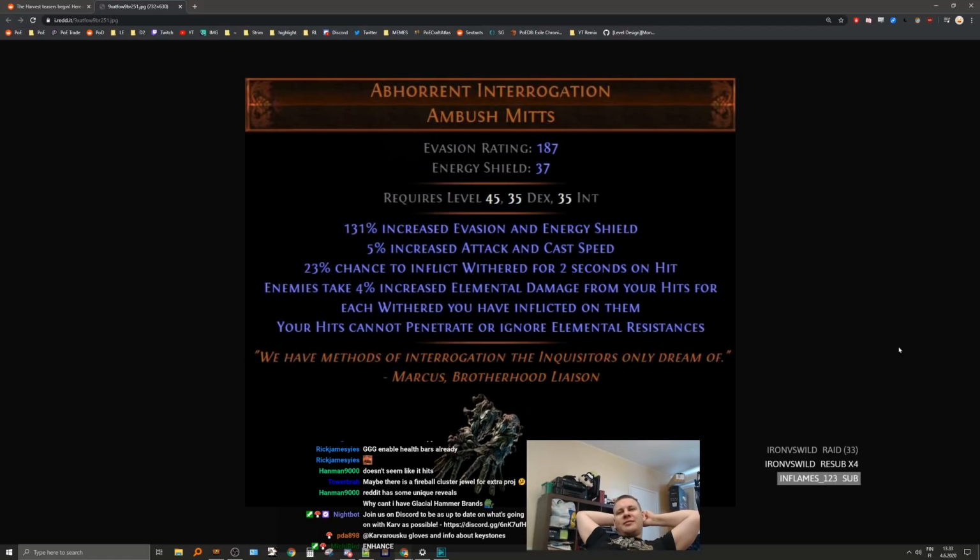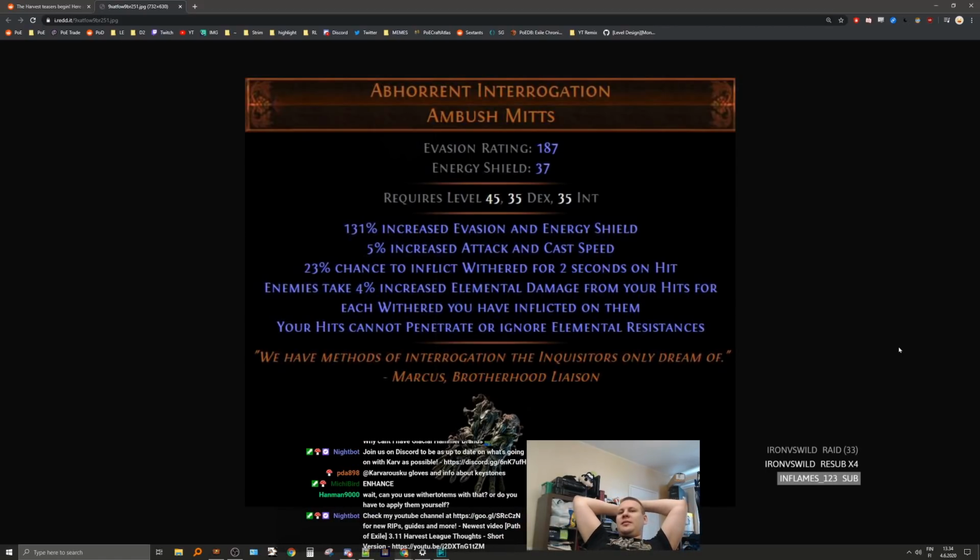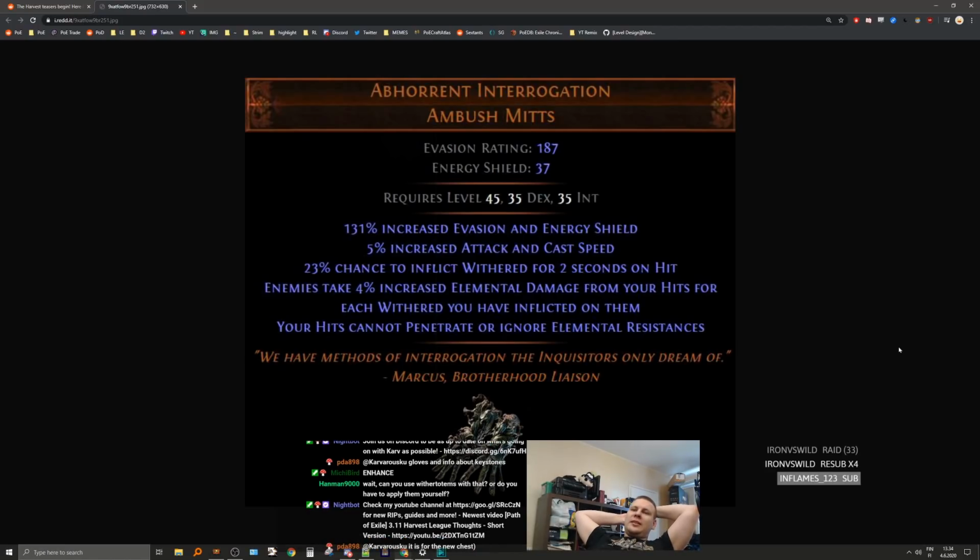I'm a bit sad it's from hits. This sounds like they're trying to make you do Avatar of Fire, not Avatar of Fire, EE elemental hit. This is like what it feels. Where you're just changing the minus resist, and you hit, so you apply the wither, and then they take increased damage.